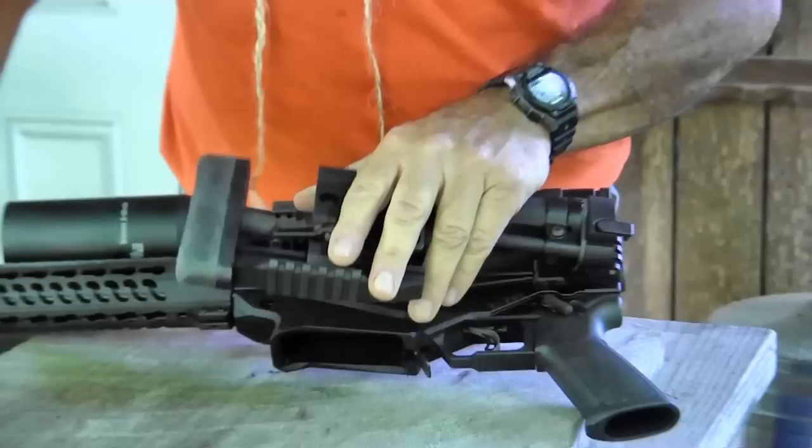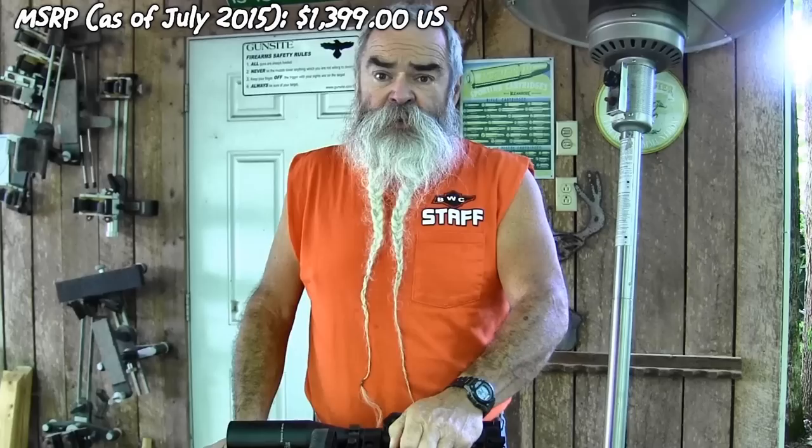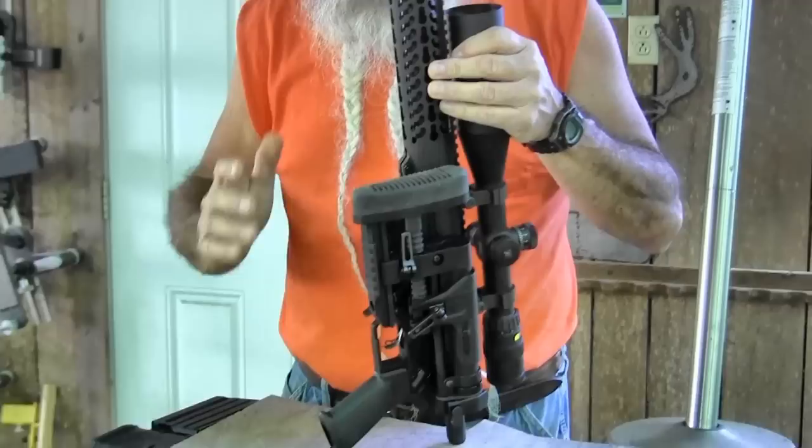MSRP on this rifle really surprised me. It is $1,399 US as of the date of this review. Now they expect the retail price on it, where you can go buy one for, will probably settle in somewhere around $1,100, which is a great price for a rifle like this. Nobody else on the market, I don't think, has one that'll touch it for that price. Shooting on it, it's just very accurate.